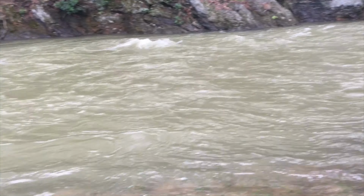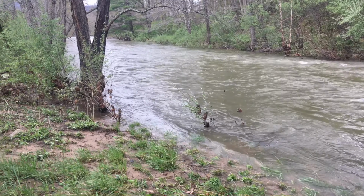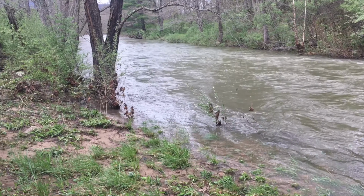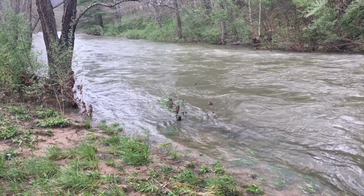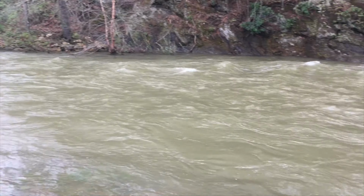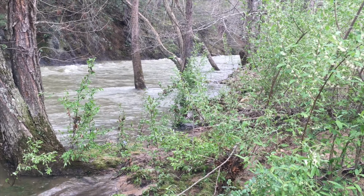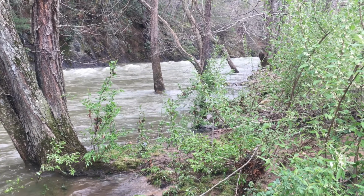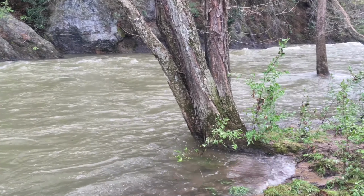So, while we really didn't get flooded out, I'm sure there's always somebody that gets a little water, maybe a lot of water when you get heavy thunderstorms. It seems like some people just live in a floodplain, and they deal with this kind of stuff all the time.